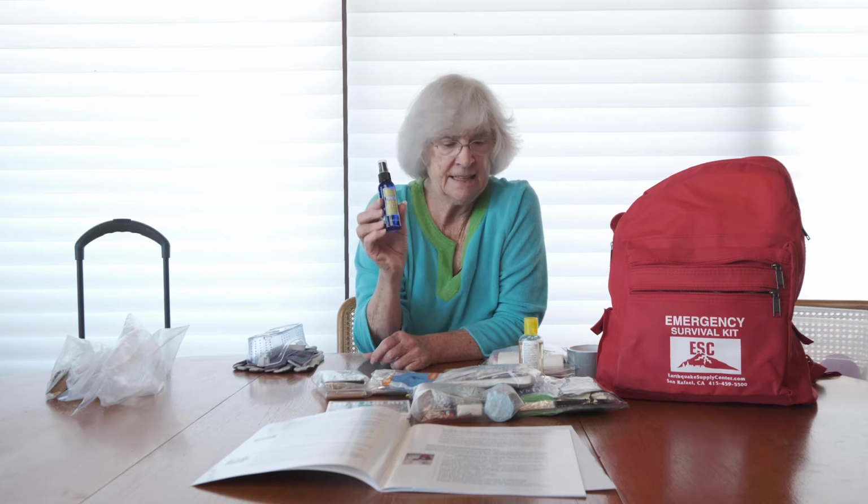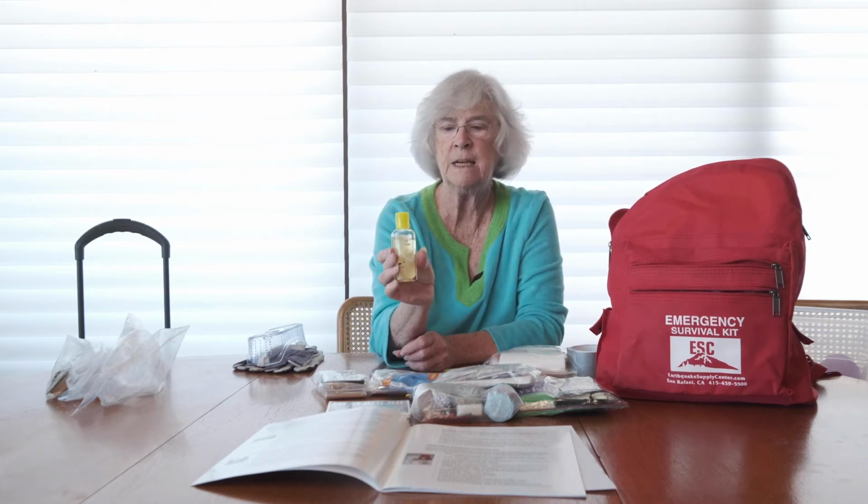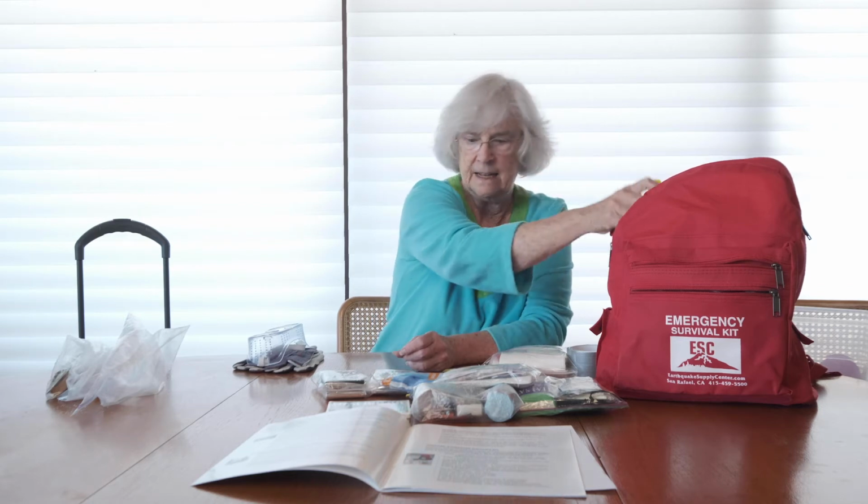The other thing, of course, we're all using today is a lot of hand sanitizer. So you want to have some hand sanitizer. There are a couple of ways you can have it. This is a spray from Trader Joe's, and it has a little bit of scent, so it's not so alcoholic smelling, for cleaning things and cleaning your hands. And here is the gel also, particularly for cleaning your hands.